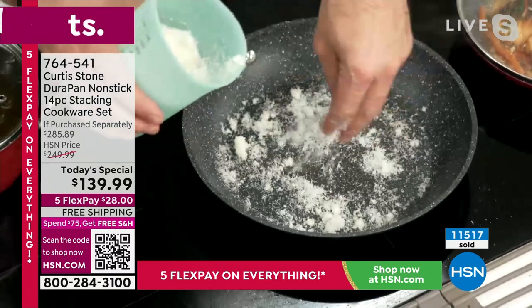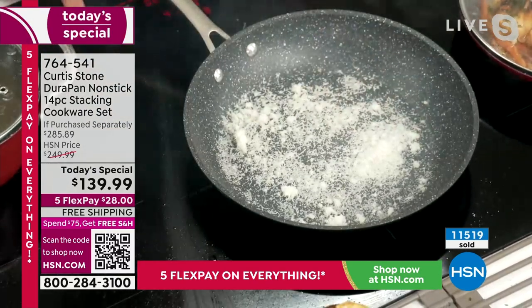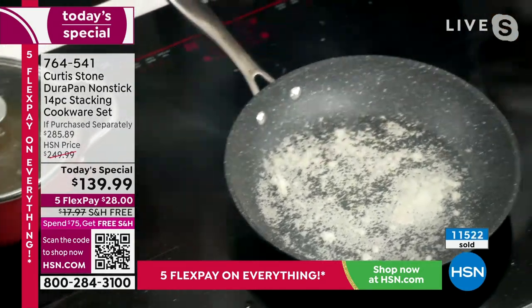Let's burn some cheese on it. Literally burn that Parmesan cheese on, and then we'll show everyone that it will just wipe right out, even that burnt cheese will.